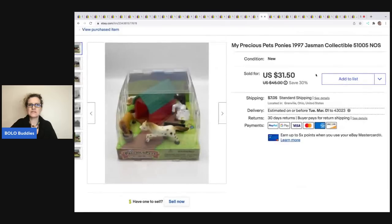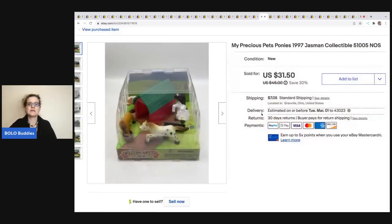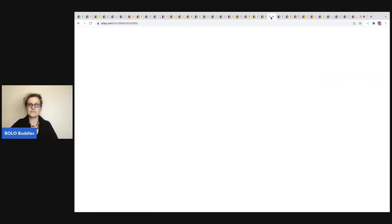The next item I sold is this My Precious Pets Ponies from 1997 by Jasmine. It's a collectible. It's older from, I'm sorry, no, it says collectibles. So I don't know. They're just plastic toys. But this sold quick. I got it at a garage sale for $1, and it sold for $31.50. The buyer was all in for $39.15.